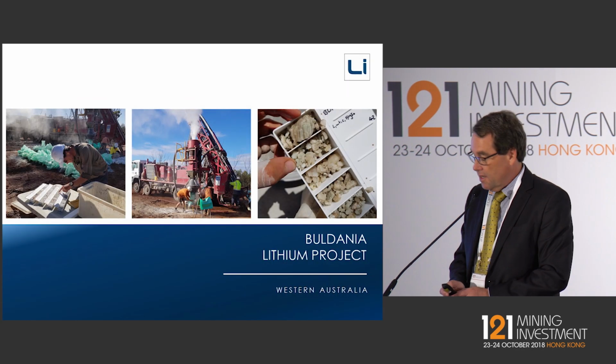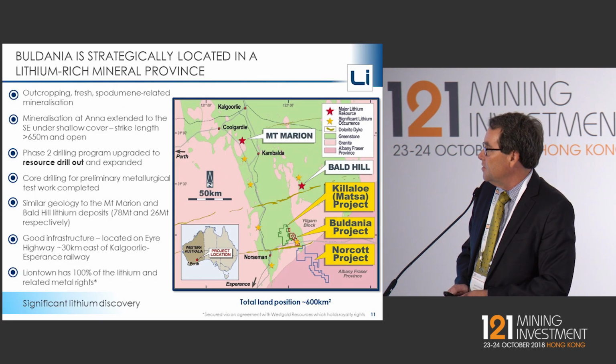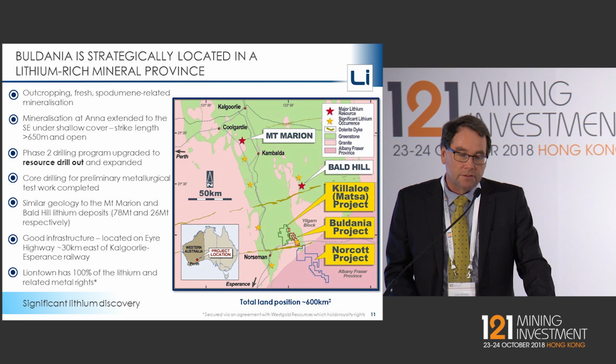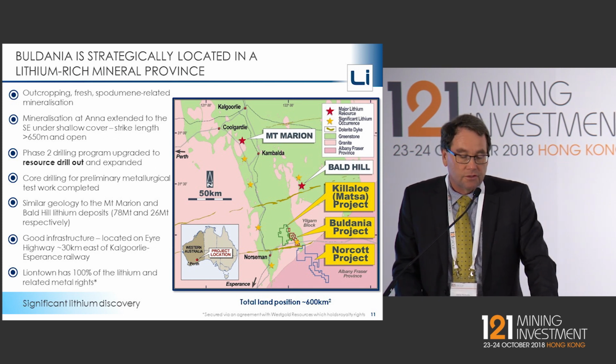Okay, going on to Ballandra. As I mentioned, it's in southern Western Australia. Like Kathryn Valley, the mineralisation is outcropping, it's fresh, it's spodumene related. The main deposit there is Anna, where we've defined mineralisation over 650 metres of strike, and it's still open.